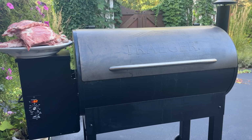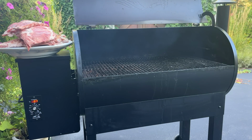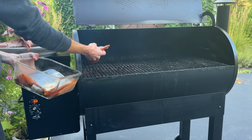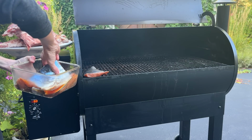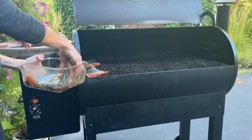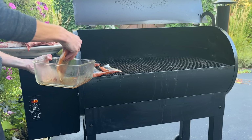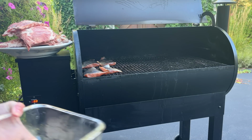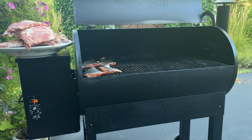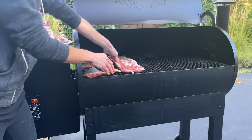All right, so I have the meat out here and I just pop this baby open. I'm gonna grab the salmon first, and I'm gonna place it, you could do it either way, but I'm gonna do it face down because it really gets the smoke into the salmon. I have to make sure I keep lots of room because we've got lots of stuff going on. I actually do not like salmon, but I do like it smoked. I like smoked salmon and some scrambled eggs. Really, really good. And then we're gonna toss the ribs right on here. There we go.